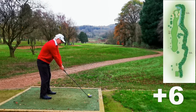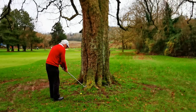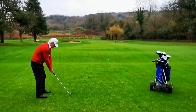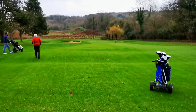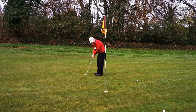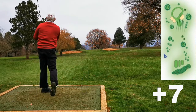Number 10 is level with the yellow tee, so it's not that far forward. It's just slightly on the left. Eleven is forward, so it's only playing about 120 yards, which is a very simple 9-iron for me.